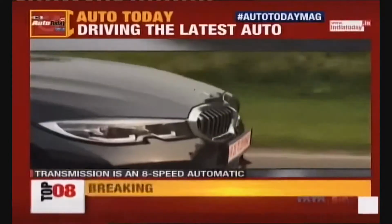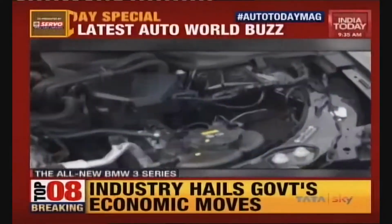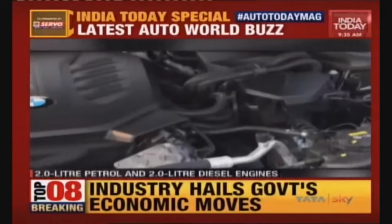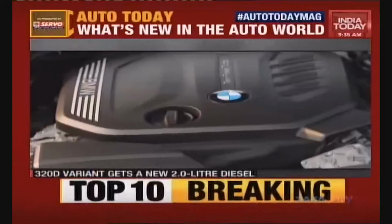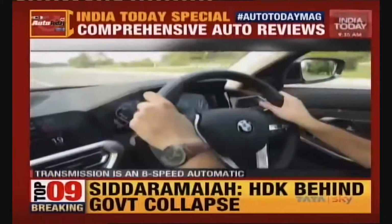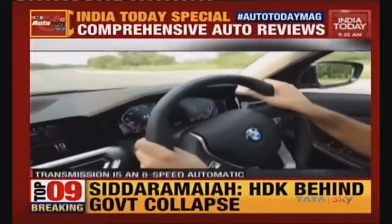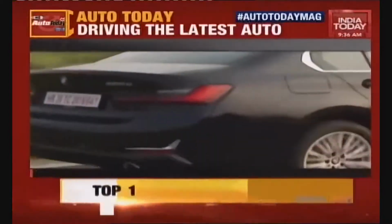It is 320D, guys. The 3 Series is powered by a 4-cylinder diesel engine with an output of 190 horsepower and a peak torque of 400 Newton meters. Unlike the previous generation 320D's 2.0-liter diesel, which has a twin-stage turbocharger, the new engine features 2 separate turbos. The 320D can sprint from 0 to 100 kilometers an hour in 6.8 seconds.